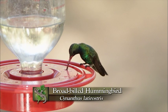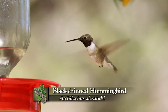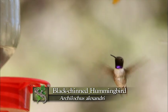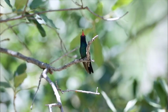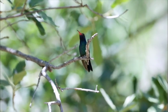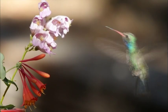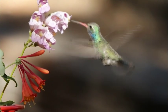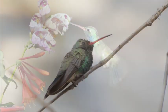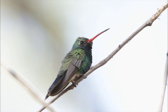More common than the magnificent, the ones that have been visiting the feeder much more frequently, are the broad-billed hummingbird and the black-chinned hummingbird. The broad-billed hummingbird is probably the most gaudy and showy species that reaches the United States. Sitting in the shade is not that spectacular a bird, but when it flies out into the sun and hits you with just the right angle, the whole thing lights up blue or green. The broad-billed's very easy to identify among the hummingbirds here because it's the only brilliant colored hummingbird with a bright orange bill, just a tiny little dark tip at the end.